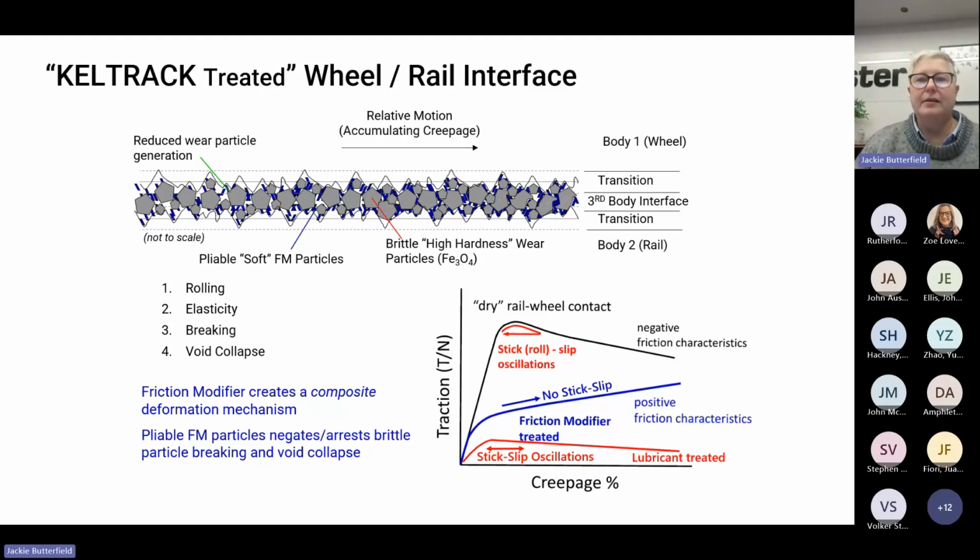So Keltrack has a solid content of somewhere between 10 and 20%. These very, very small solid particles sit in between the hard, brittle particles and actually cushion them and prevent them from breaking down, which causes this stick-slip oscillation cycle in the wheel-rail interface.